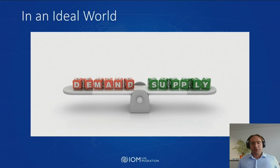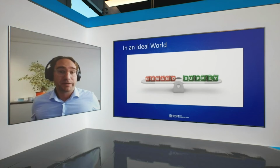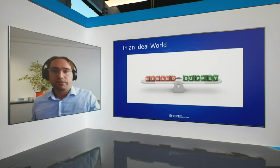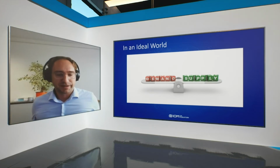Now, in an ideal world, countries with surplus labor, where we know there are large youth populations and high rates of unemployment, and the economy simply can't develop enough jobs to meet the demand, the new supply of workers coming into the labor market. In an ideal world, those countries would be matched with countries facing labor shortages.